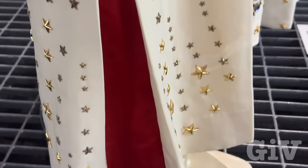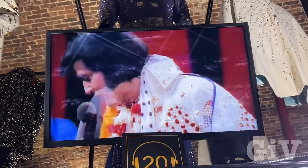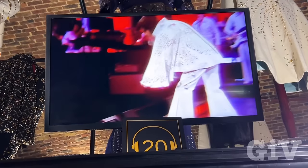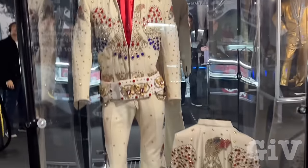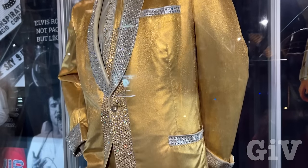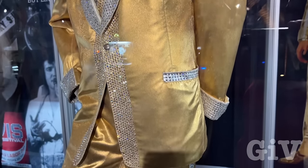Elvis was known for throwing scarves or giving away scarves with his sweat on to the audience. Here you see one lucky lady. It's hard to decide which one I like better. This suit with the white cape, or do I like the golden suit better that was made by Nudie Cohn?